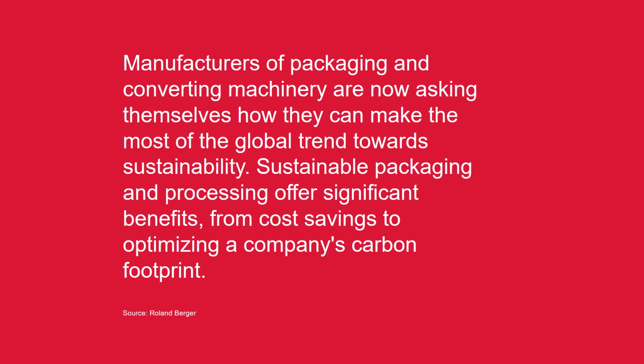Leading consultancies show that sustainability must become part of a company's DNA in order to compete. The global trend towards sustainability is undeniable. The question is how companies can take advantage of it.